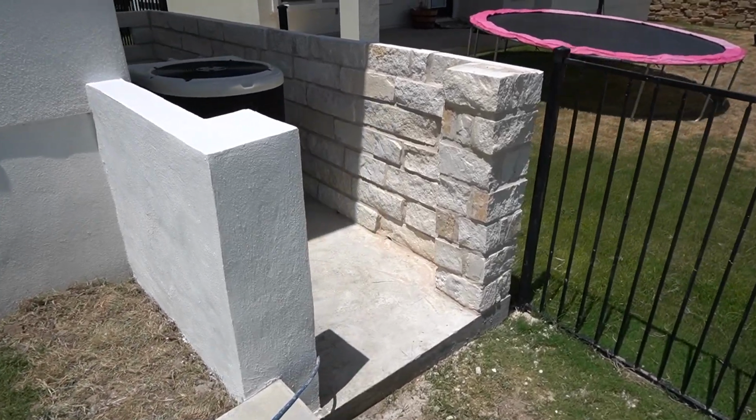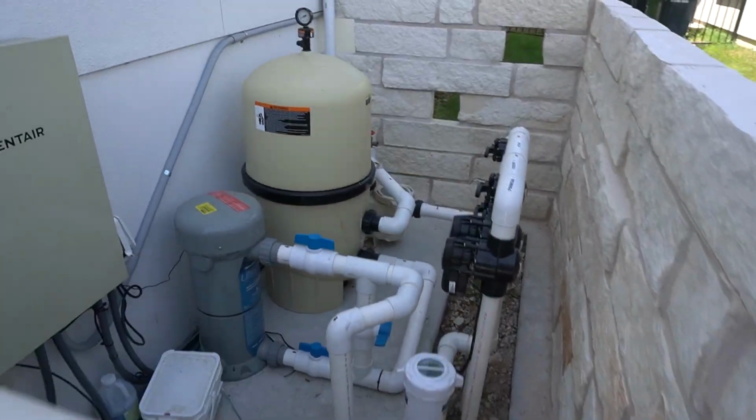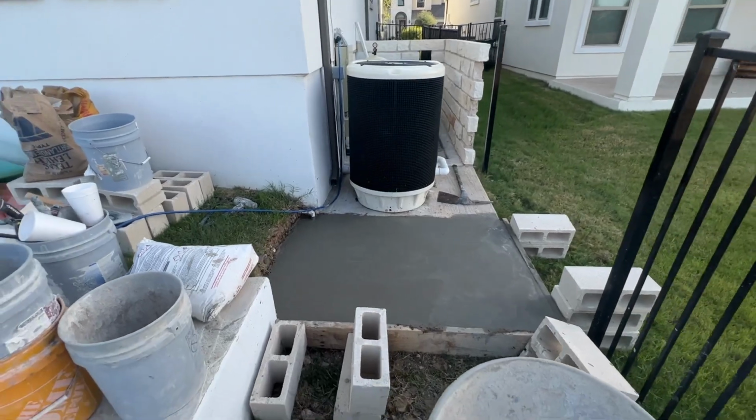Another update is that they finally built the wall around the pool equipment. I feel like I was telling you guys about this, how there were some mishaps with that. But basically it's an actual HOA requirement in my neighborhood to have your pool equipment hidden. They don't want to see all those pipes and things visible. So you have to have a wall around it. But I also wanted a wall around it because I didn't want to see it from the backyard. So there was a lot of hoopla with the wall and the configuration of that. Won't bore you with the details, but they finally got the wall built.